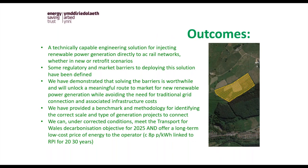So the outcomes are that we've got a technically capable engineering solution, and we've found out that we can replicate that across railways. We don't need to be co-designing with a new electrification project to make this work. We've identified what the regulatory market barriers to deploying that are. We've demonstrated that that is a meaningful route to market and a meaningful way of getting much better utilization from a huge amount of rail electrical infrastructure that's already there.